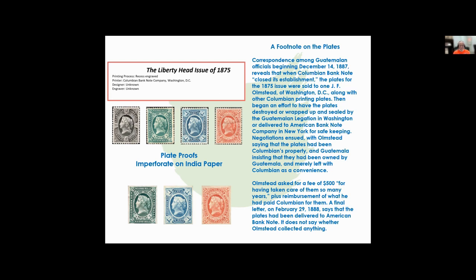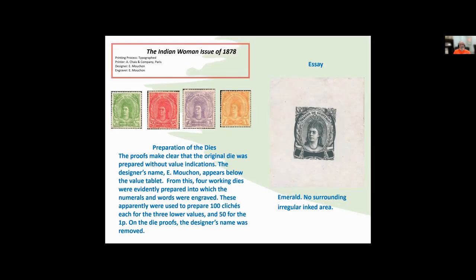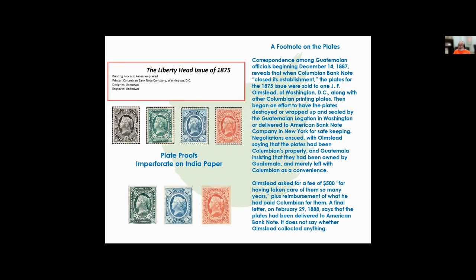We see plate proofs. These are imperforate plate proofs. And there's not much archival material on the Liberty Head issue. I might add that this presentation really consists of stamps that I own. So in some cases, we might know of some other proofs and essays that aren't in the presentation. However, the new handbooks will be as complete as possible, and will contain all known essays, proofs, and so forth.